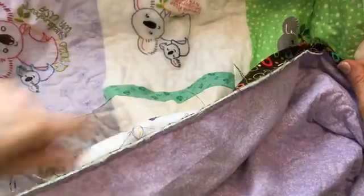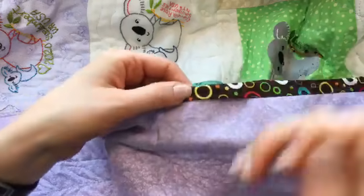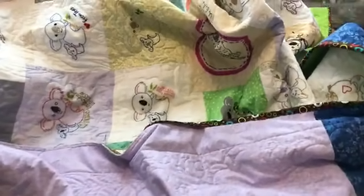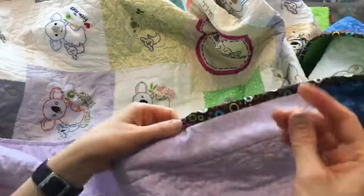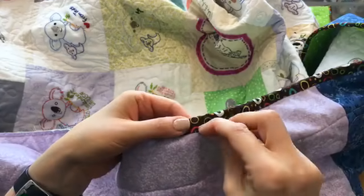They're all so cute. It is just really fun seeing all these again. Here, if I get back a little bit farther, then you can see more of them. While I stitch, we're sideways because we're working up the side of the quilt.